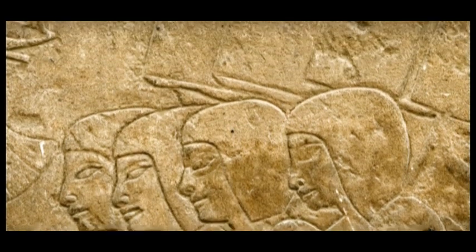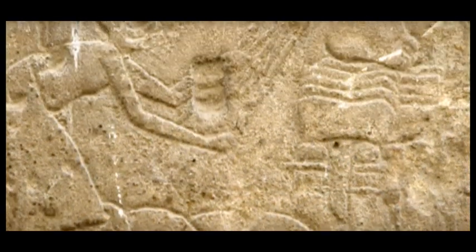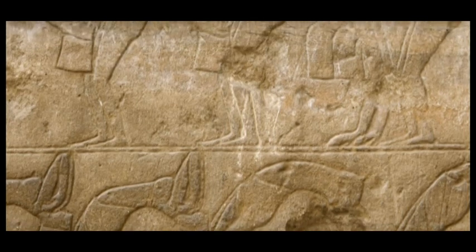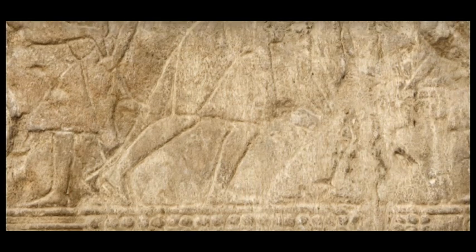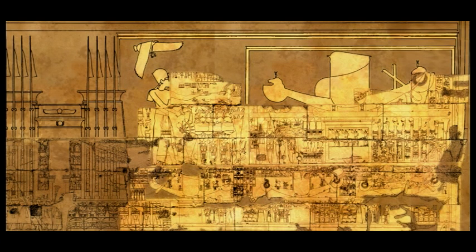Here you can see the beautifully executed scenes of the Opet procession. The western wall shows the southern procession and the ceremonies from Karnak to Luxor. And the eastern wall shows the return journey. The scenes of the journey from Karnak to Luxor are divided into five episodes. The first episode depicts the king and the gods in Karnak Temple before their departure to Luxor Temple.